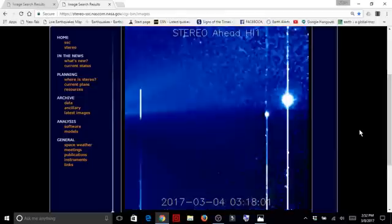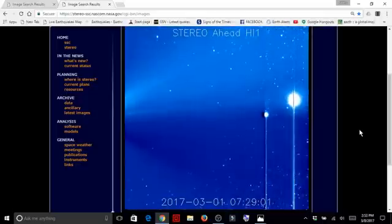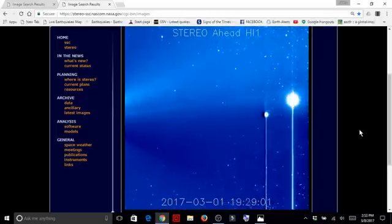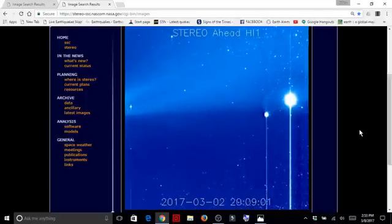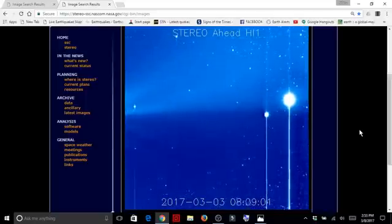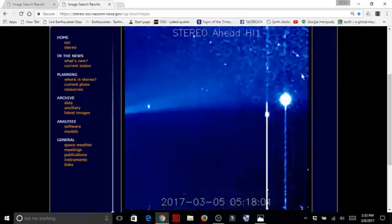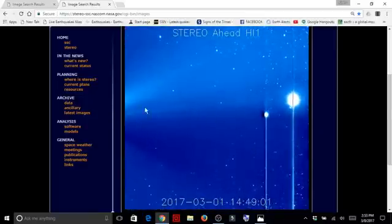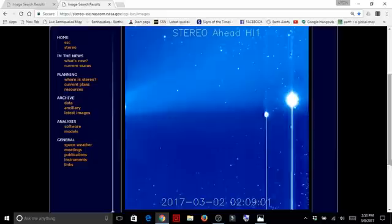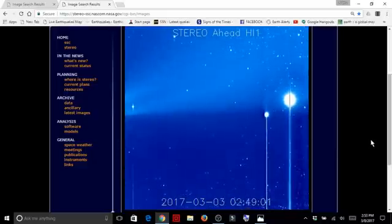At the same exact time that this comet impacts something that is below the sun, you can see the interaction on the STEREO Ahead H1 footage at the exact same time. You'll see all of this interference, and you could see a very large CME that just literally blows out of the side of the sun due to an impact.